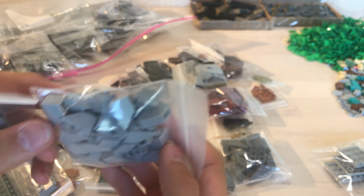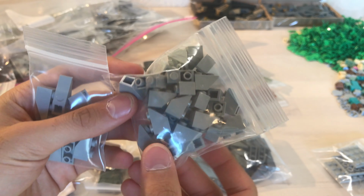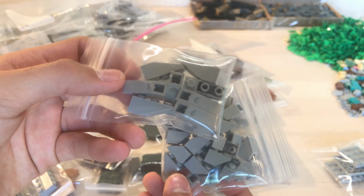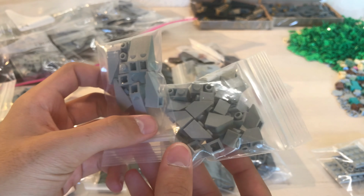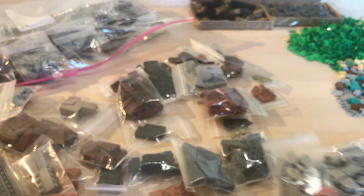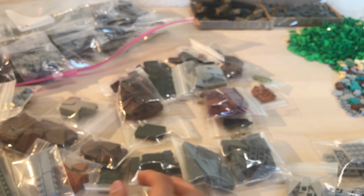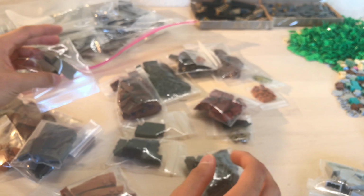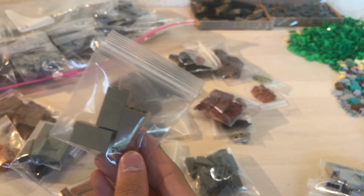Over here we have some light bluish gray inverted slopes that I'll be using to make the arches on the Erebor facade, as well as some 1x3 inverted slopes, because I want a little bit of a change. Don't want them all to be the same angle. And excuse me if I'm going through this a little fast, but this is a pretty hefty haul, so I want to zip through it.